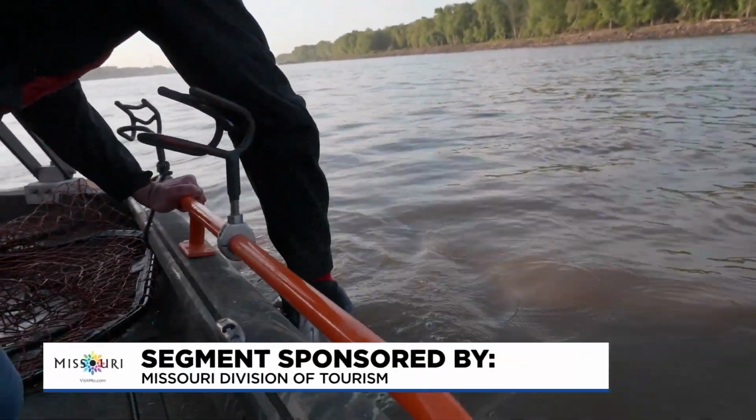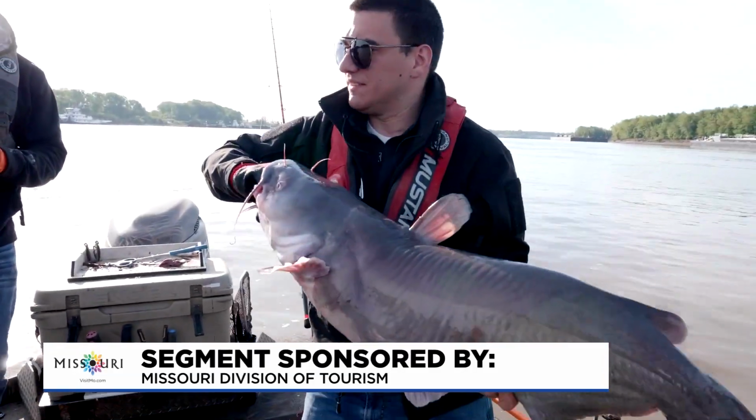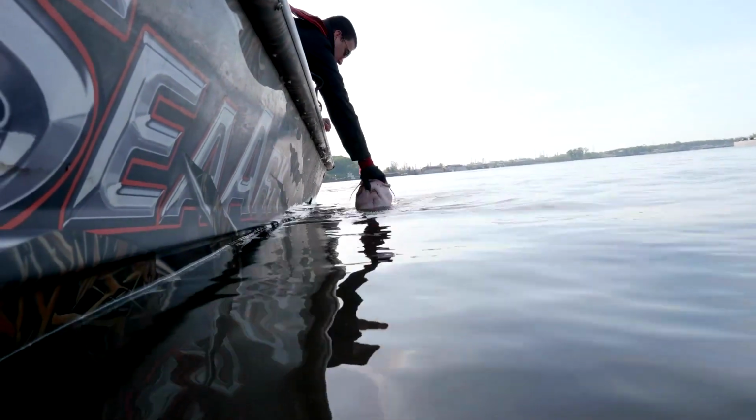And then that big fish goes right back in the water. We're mainly catch and release. We do this for sport. Anything over 10 pounds is going to go right back in the water. That creates a healthy fishery. We've done real good so far.